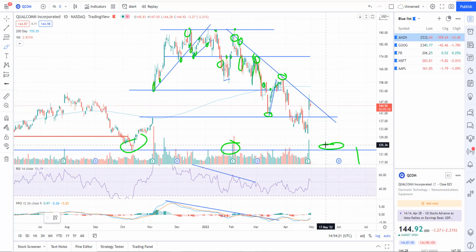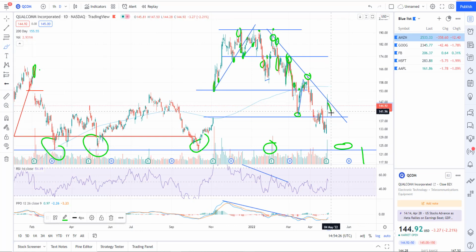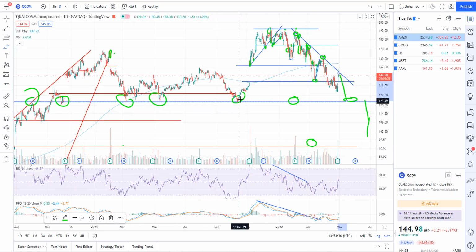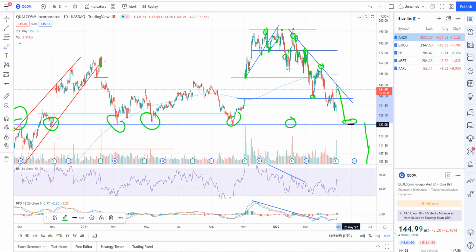I think we're heading lower. So what I'm looking for in Qualcomm is a move down from this resistance line down to the next area of really good support down here at 123, we'll call it. You can see that's a very good area of support. So you got support all through here, and it was resistance back here. That's the target for right now in Qualcomm, at least the short-term target. We do have a big gap to fill all the way down here at 93.58. So that is the potential, but very good support right here.